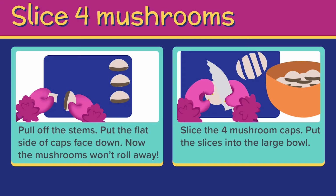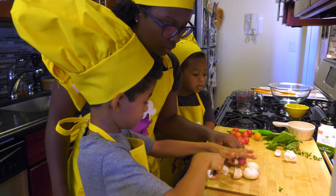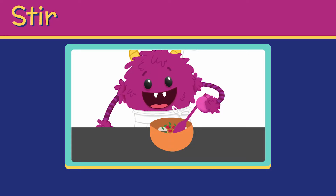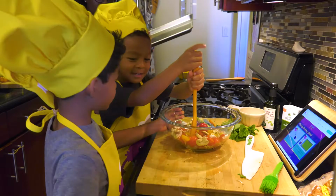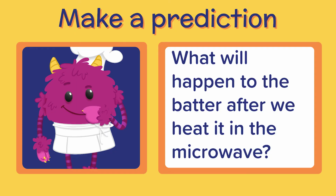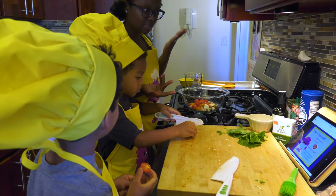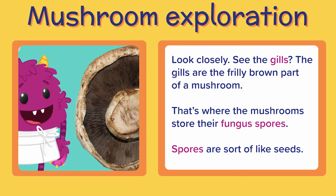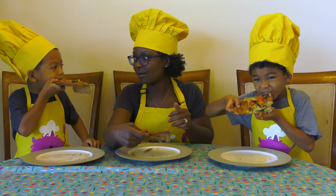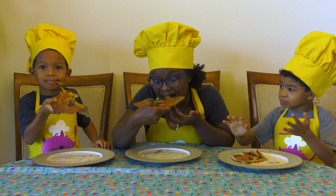The recipes are broken down into easy to understand steps so kids and their grown-ups feel confident while cooking. Pictures help kids age 2 and up follow the directions. The friendly Nate Nomster character guides kids through cooking, and there are tons of learning opportunities sprinkled throughout each recipe. The best part is that you end up with a meal the family can nom together.